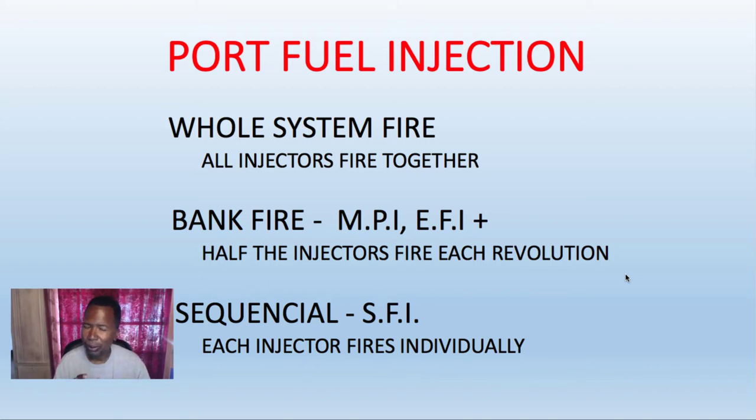Now, between the whole and the bank systems, even though they fire in this way, the whole system fires them all at the same time, and the bank fires one bank on each revolution. The fuel is just being accumulated, so when the intake valve opens up, the gas is there. It sounds strange, but that's how they're doing it. That's a short version of it.